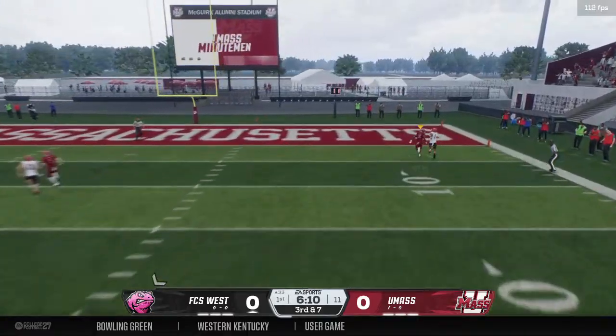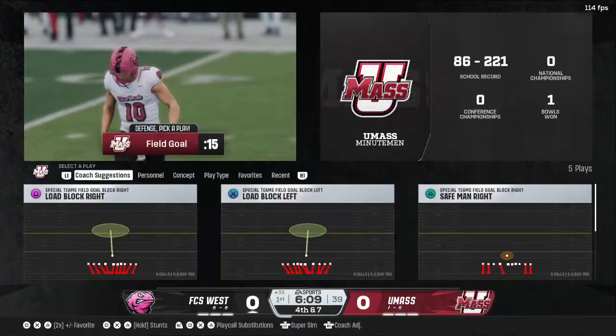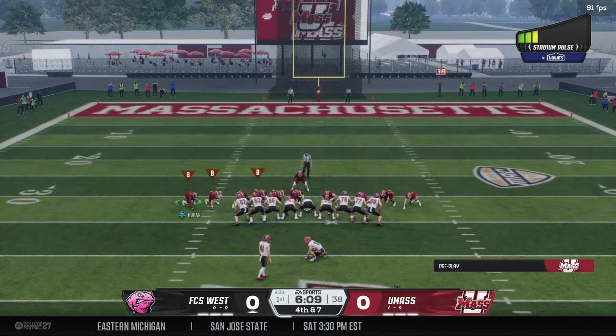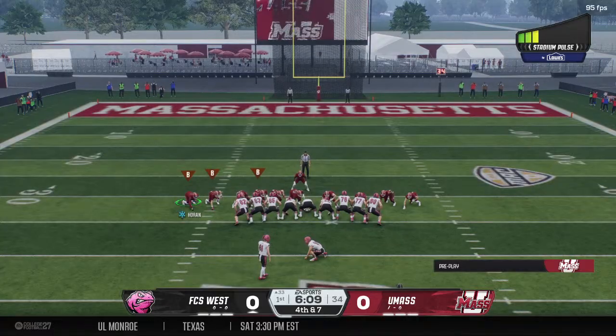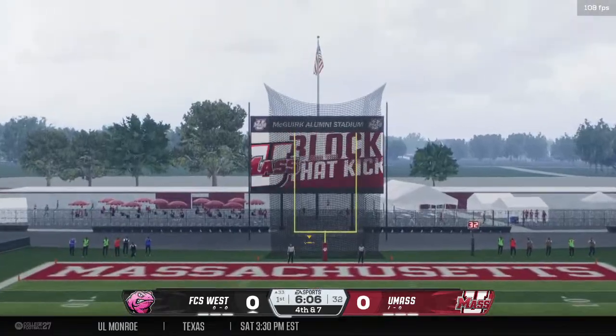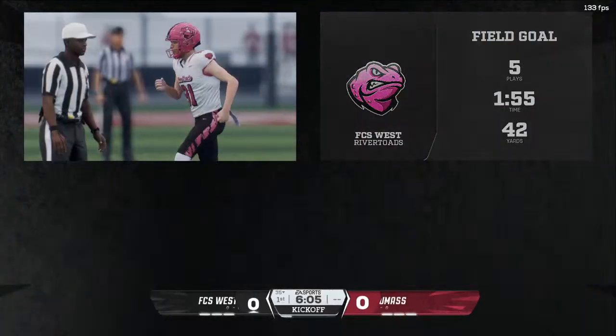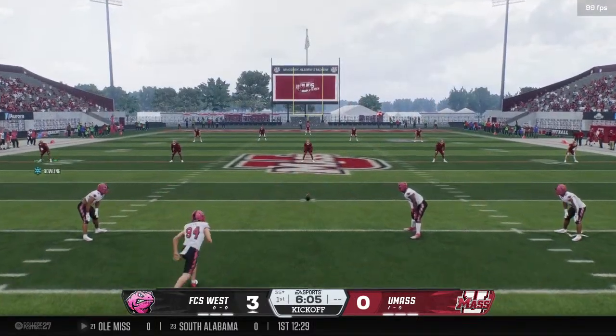Lets it fly deep downfield. And he got a hand on it to knock it down in the end zone. Now on 4th down, they'll send out the field goal unit. This field goal attempt is going to be an even 50-yarder. He boomed it through, a 50-yard field goal showing off that powerful leg.